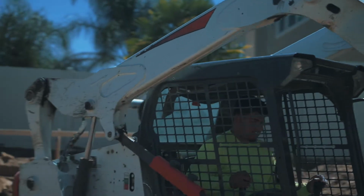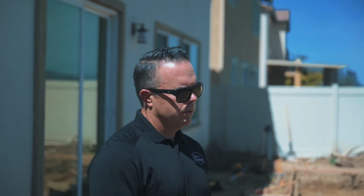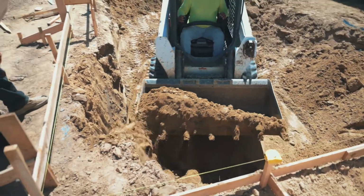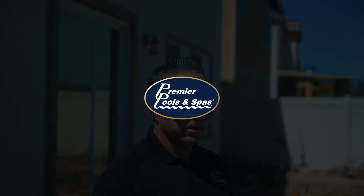So luckily this one too has beautiful dirt, right? No rock. It's nice dirt to dig through. So sometimes when we dig pools we run into ground that's very, very hard, and that's called hard pan or rock claws, where we run into extra time that might take to dig your pool, which isn't typically accounted for when we start. So those are things that sometimes run into extras when we build pools.